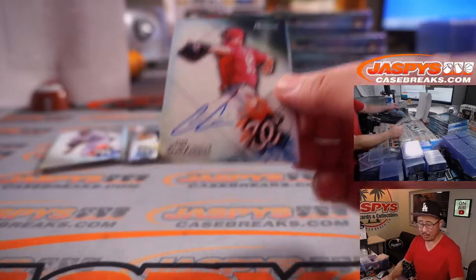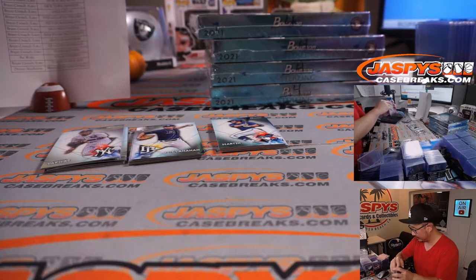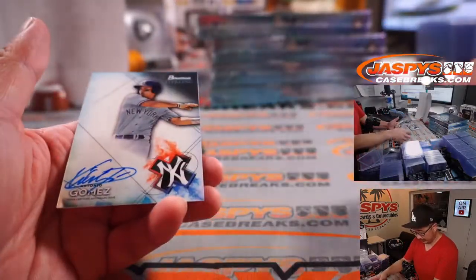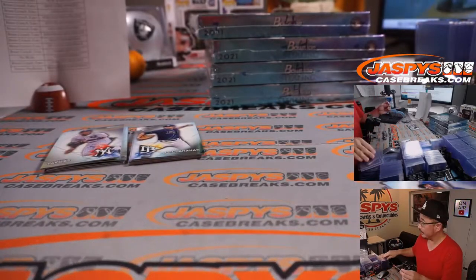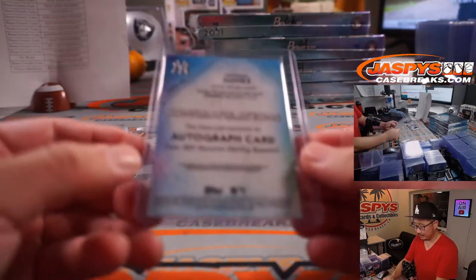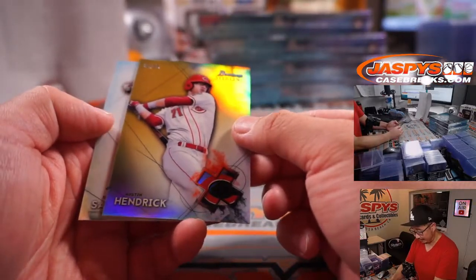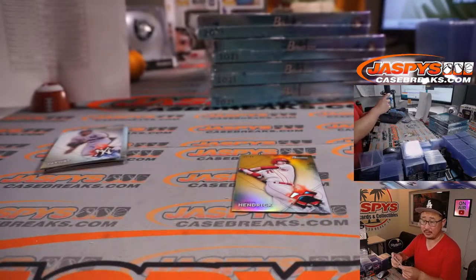There's Cade Cavalli for Washington, Darren McKenzie with the Nats. And we got Antonio Gomez, Yankees. It's going to be for Brian. There's Austin Hendrick, 2 out of 50. And behind him is a Jose Salas for Brian and the Marlins.